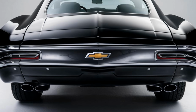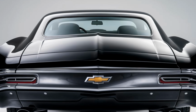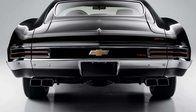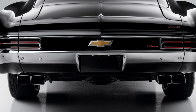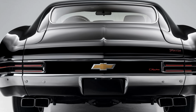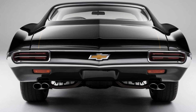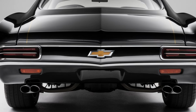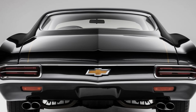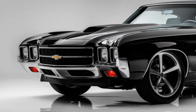When it comes to performance, the 1970 Chevrolet Chevelle is a beast on the road. The car is available with a range of powerful engines, including the legendary 454 cubic inch V8. This engine produces an impressive 450 horsepower and 500 pound-feet of torque, making the Chevelle one of the most powerful muscle cars of its time. The car can accelerate from 0 to 60 miles per hour in just 5.8 seconds, and it can complete the quarter mile in 13.7 seconds.